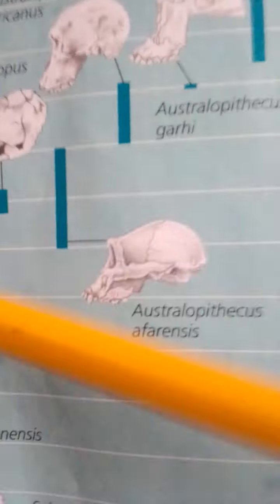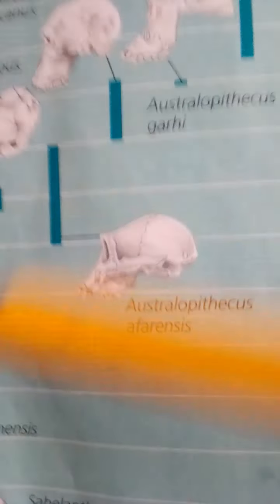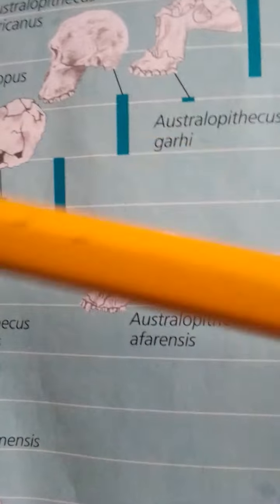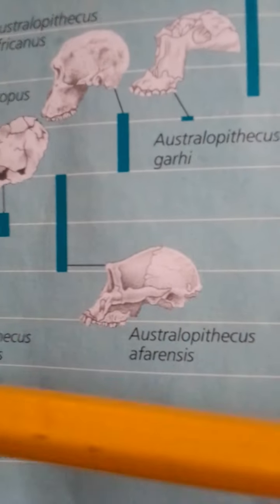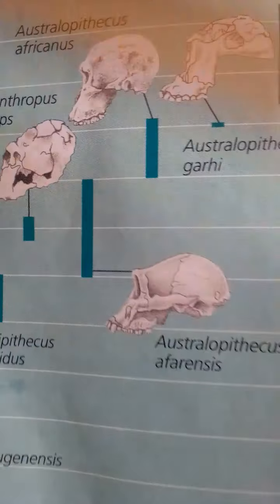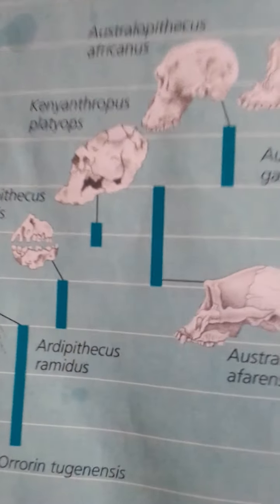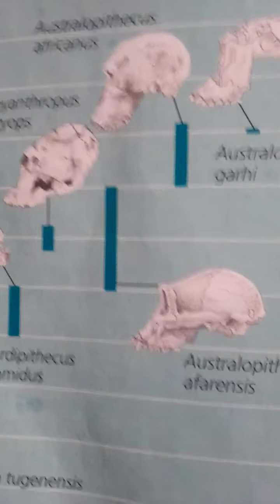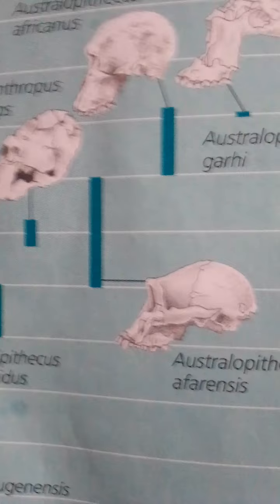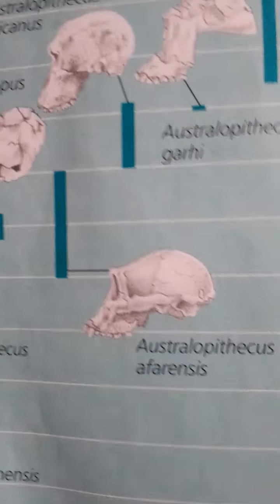Note that the characters that distinguish humans from other living hominids did not all evolve in tight unison. While early hominids were showing signs of bipedalism, their brain remained small, about 400 to 450 cubic centimeters in volume, compared with an average of 1,300 cubic centimeters for Homo sapiens.